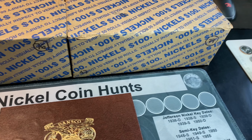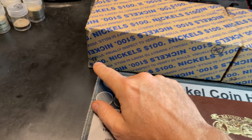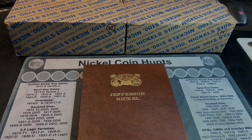We've picked up a couple more nickel boxes for my nickel hunt and album fill series. This is going to be episode 47, and I've got boxes 76 and 77 to hunt.